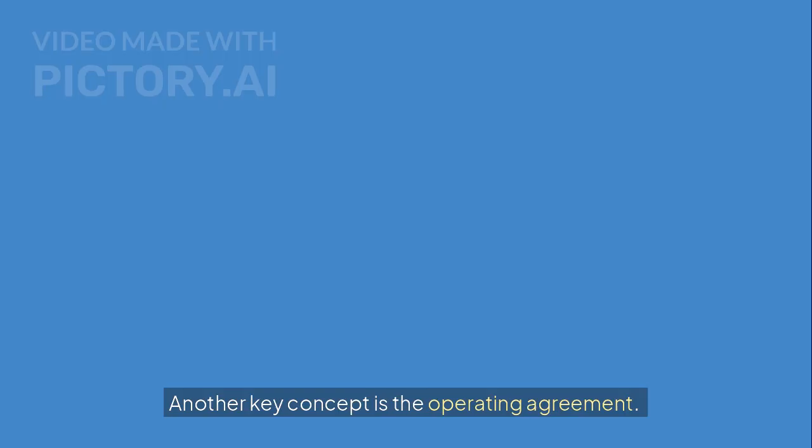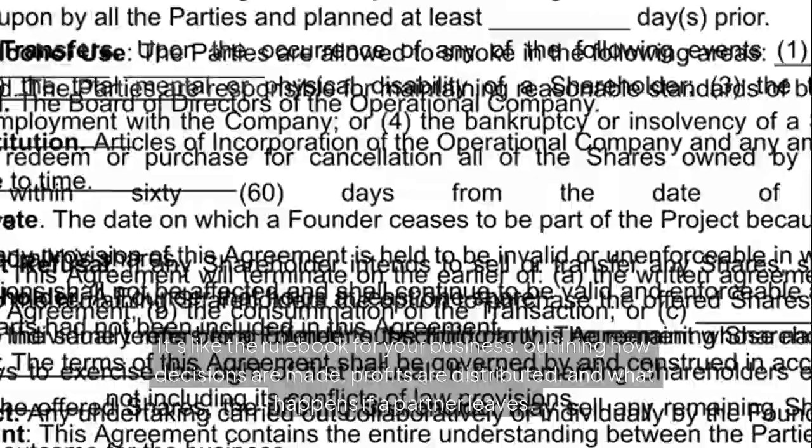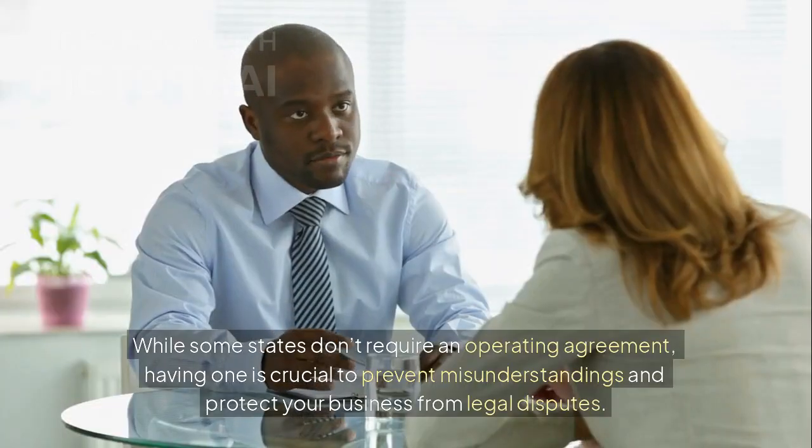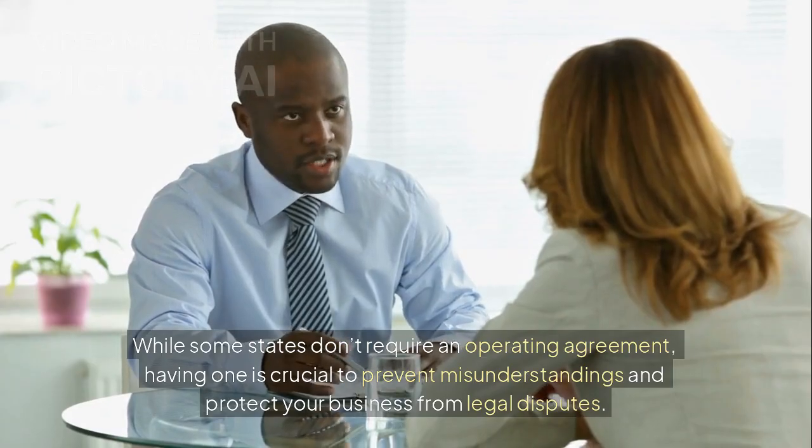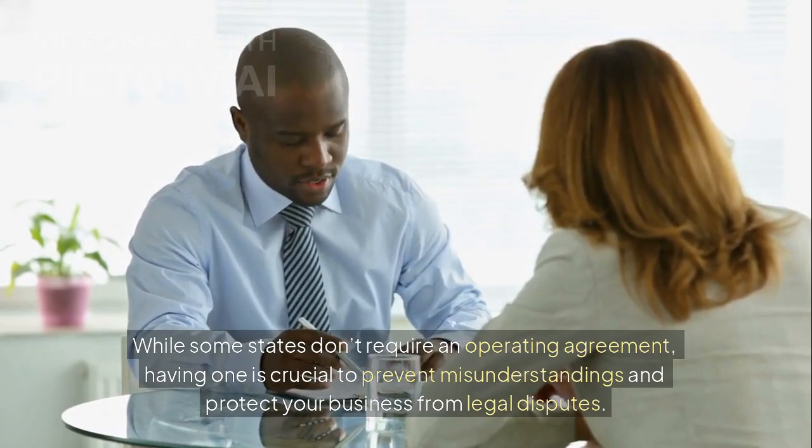Building a successful business: the operating agreement. It's like the rule book for your business, outlining how decisions are made, profits are distributed, and what happens if a partner leaves. While some states don't require an operating agreement, having one is crucial to prevent misunderstandings and protect your business from legal disputes.